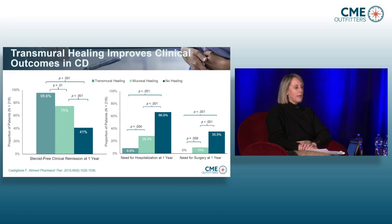And in the vein of talking about transmural healing, whether you measure by MR, CTE, or small bowel intestinal ultrasound, it doesn't matter. It was the concept that if you get transmural healing, you have better outcomes. And it makes sense. If we're only looking at one of the four layers that are involved in Crohn's disease, particularly the submucosa and the muscularis, which is where all that thickness and hypertrophy contributes to scarring and contributes to obstruction, we need to do better.